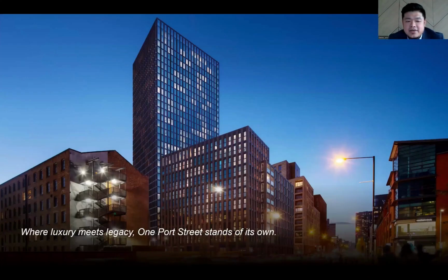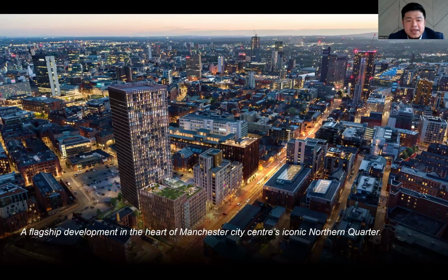Some visuals for everyone to have a look for One Port Street. So this is One Port Street, standing at 32 stories tall. As you can see, in this area, you don't see high buildings around it. So One Port Street is truly iconic in that sense, and the way it is designed by the Hoff family is also to be the next landmark, similar to what Beetham has done.